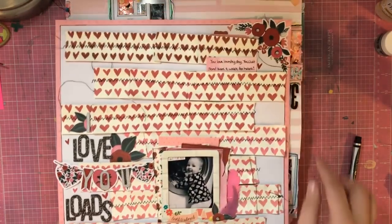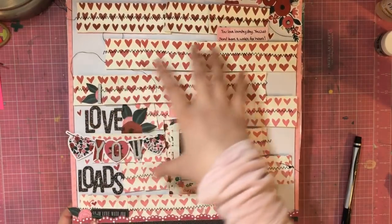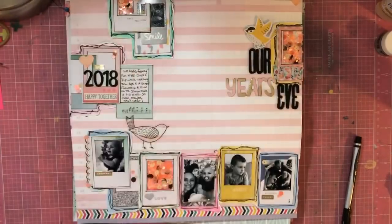I think it's fun and playful. I like the little bits that are all over, but the main detail, of course, is this pattern paper being folded and played around with.